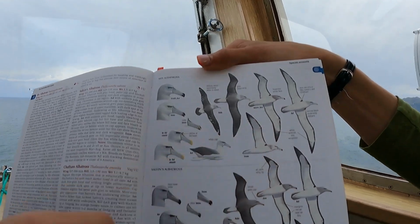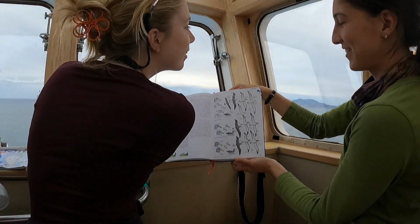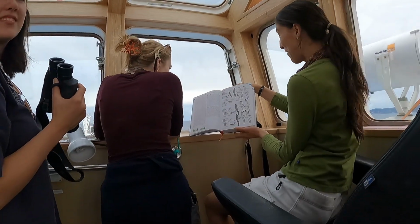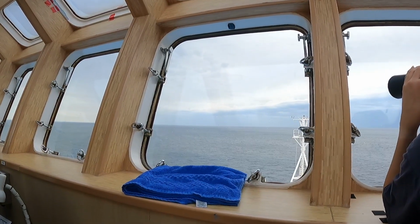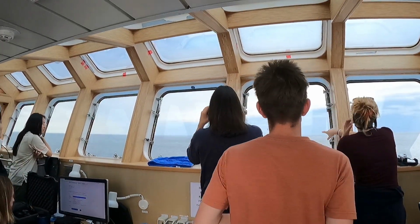We found ourselves a shy albatross. That one. Oh, that's my friend's study species. They're beautiful. Look at all the shapes. Oh, now you're in trouble. Right, keep counting. They're all coming across. He's got the clicker.